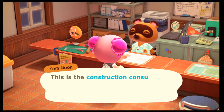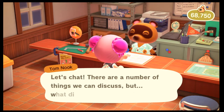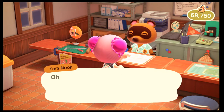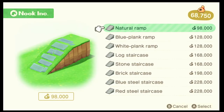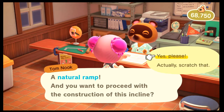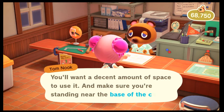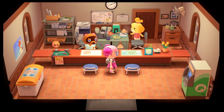Oh, this is good enough. Let's talk about intersection. Where is the incline? Like an incline? Pick one up. Pick one. That's a ramp. See the construction? Yes, please. Okay, so it's not on location. Incline walk has been placed in the project. Space of the base of the cut. Okay, this is the new one.